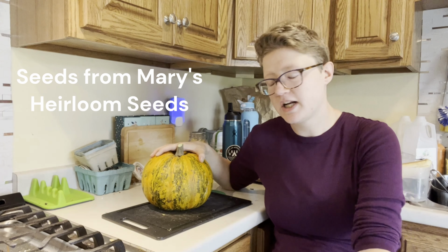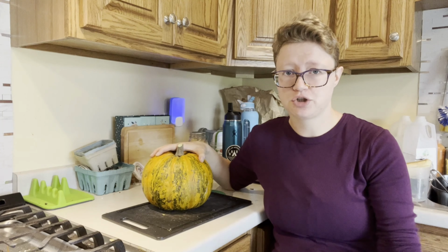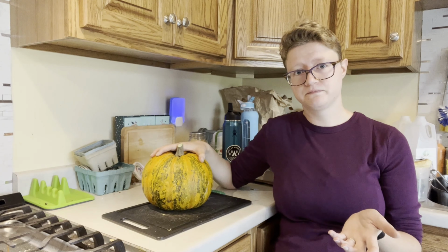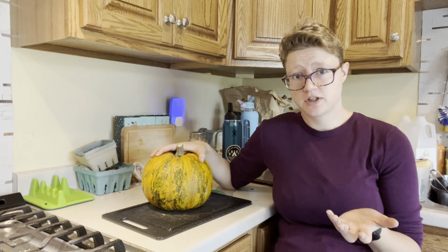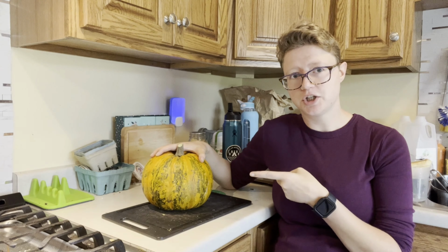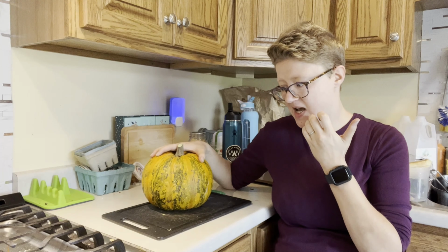Today I wanted to show you my Kakai Hulless pumpkin. This is a pumpkin that I grew. I started it indoors early May. I transplanted it out in late May, and it actually got frosted in the late frost. That was May 18th, and it survived, and it grew okay. It produced 2 pumpkins. This is the larger of the 2, so we take what we get.